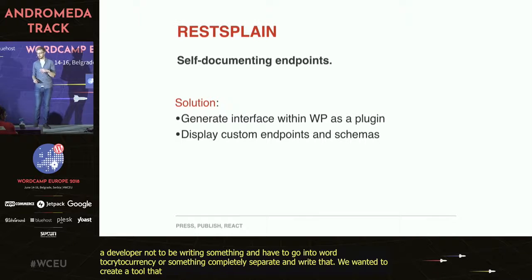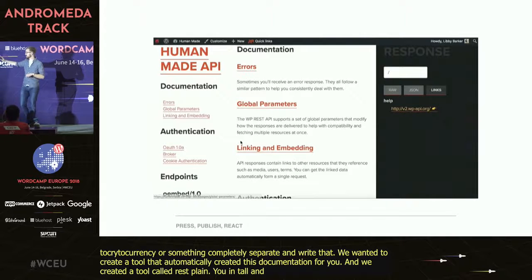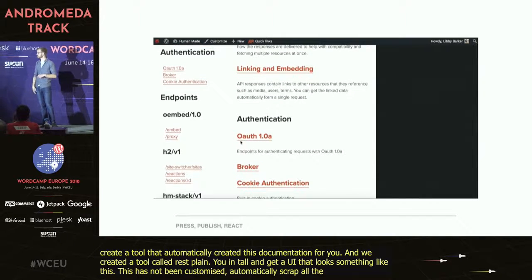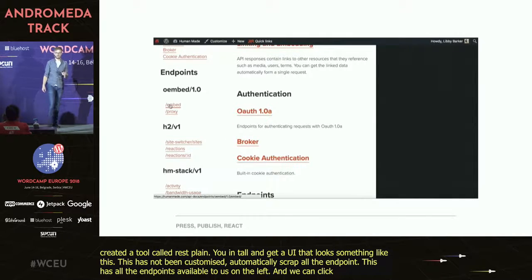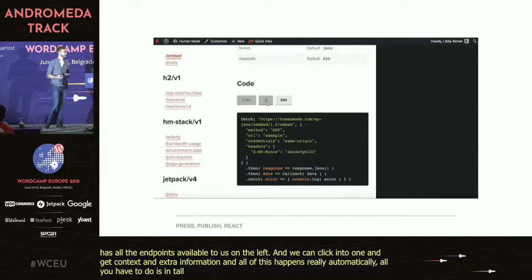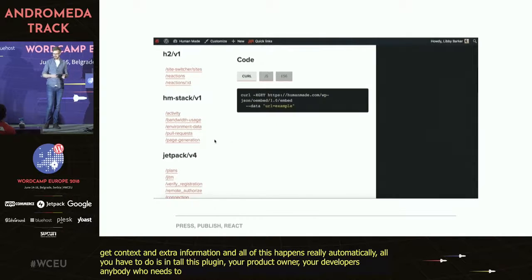And we created a tool called RESTplain, and it's available to be included as a plugin. You install this plugin, and you get a UI that looks something like this. And this hasn't been customized. This was just installed on our website and automatically scraped all of our endpoints. And you can see here that this has all the endpoints available to us on the left. And we can click into one, and we can get context about each of these endpoints, some extra information. And all of this happens really automatically. So all you have to do is install this plugin, and your product owners, your developers, anyone who needs access to this information has it, and you can easily use it.